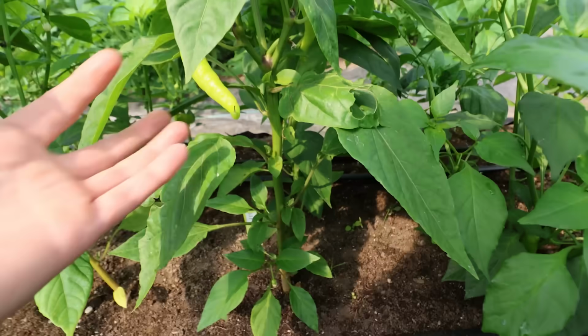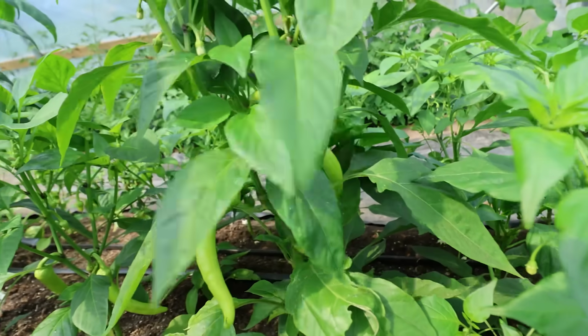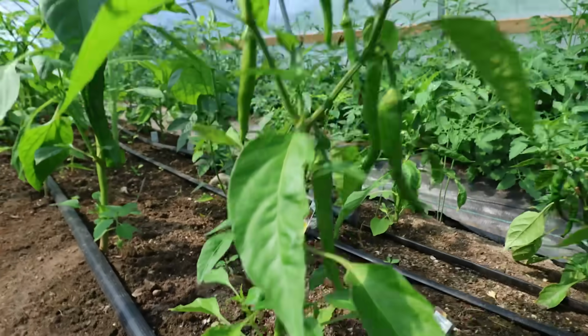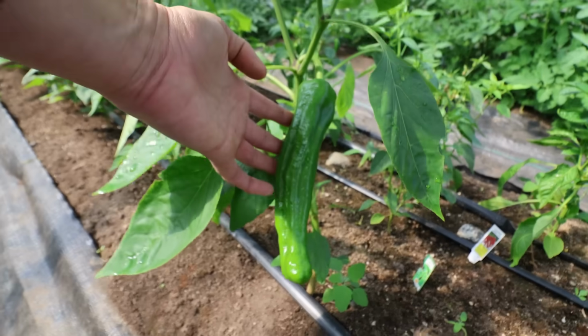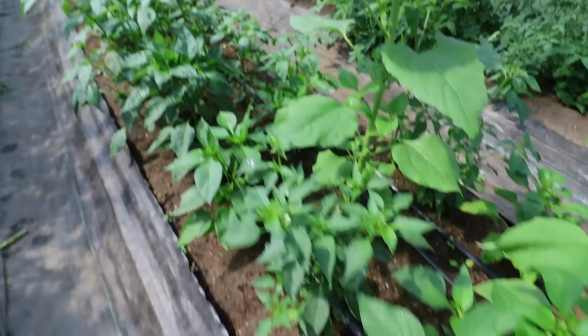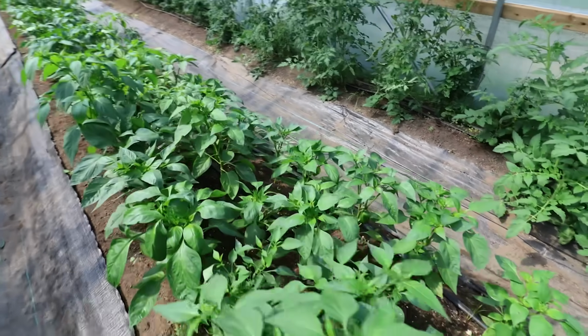So while the tomatoes might not be doing very well, the peppers are doing quite well. They all look really healthy and happy. I have tons of cayenne peppers coming. We have a sweet pepper here, some more of our Hungarian hot wax. And just in general, the peppers are looking fantastic.